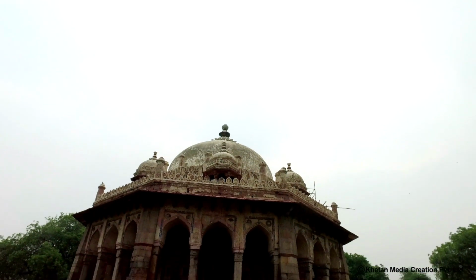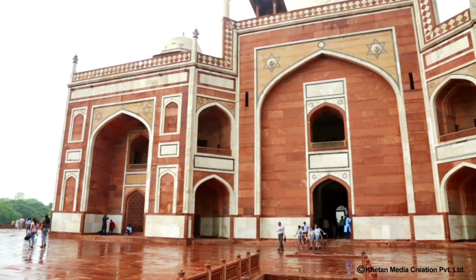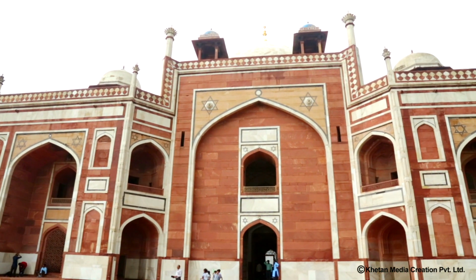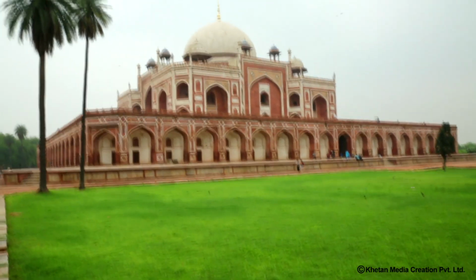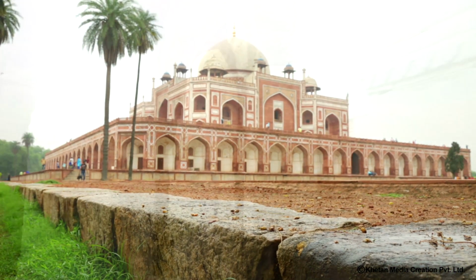Blessed be the monsoons for making our 10 a.m. visit to Humayun's tomb pleasant and approachable, as our team advanced toward the historic mausoleum situated in the east of the very famous Nizamuddin Dargah and the Purana Qila of Delhi.